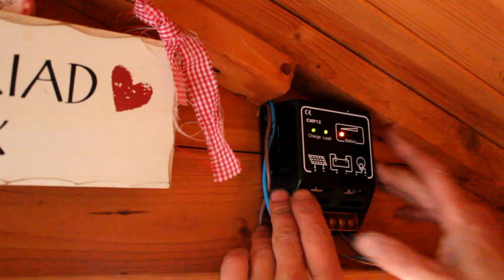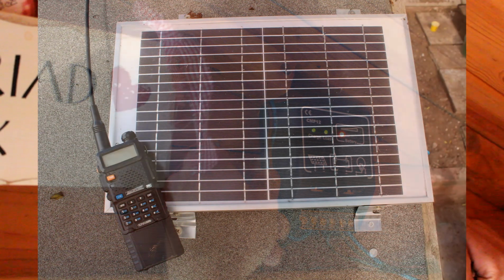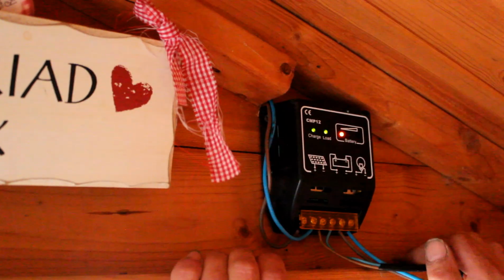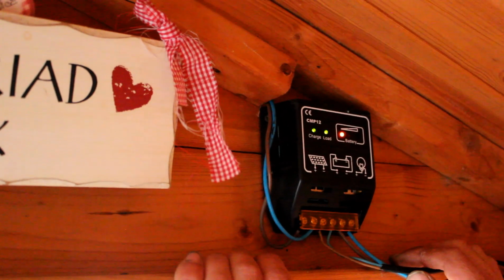Right, so here's the charge controller, really simple to wire in. These two wires go up to the solar panel, which is just above here. I've used 240 volt, 1.5 millimetre cabling, tri-core. As long as you know that it can carry 12 volts and the amperage you're working with, you should be all right. But I'm not a wiring expert. I'm not an electrician. This is just what I've done.